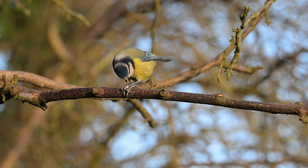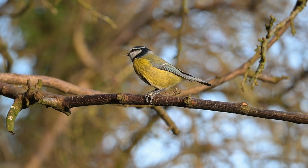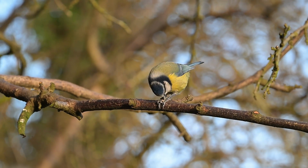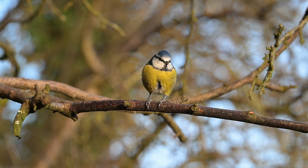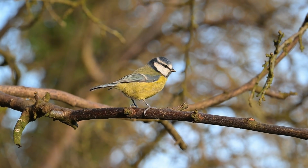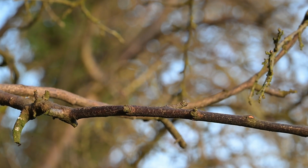Now I never tire of coming and sitting out in the hide, and I can easily spend a couple of hours out here just photographing the birds. And even though they are fairly common, we don't get any really exotic birds here, I really just enjoy watching them and photographing them, because the time just seems to fly by really quickly, and it's a great way of tuning your camera skills as well.